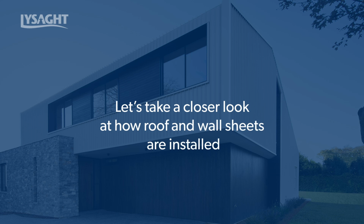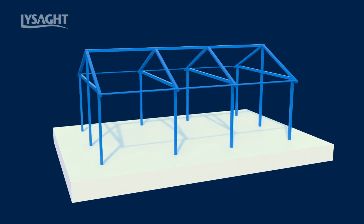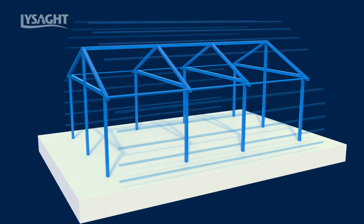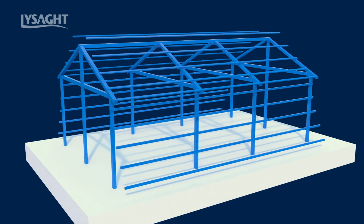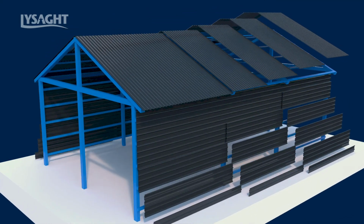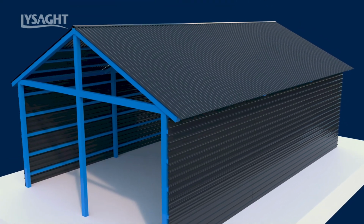Let's take a closer look at how roof and wall sheets are installed. First, the frame of the underlying building structure is constructed. The battens are then installed, and then the cladding can be installed. Each sheet is laid in place with the required overlap and is fixed to the building frame with roofing screws or clips.